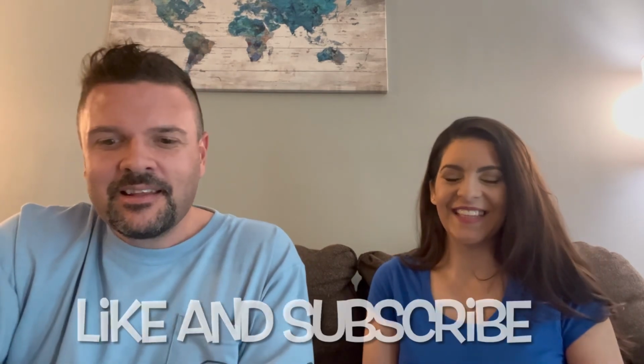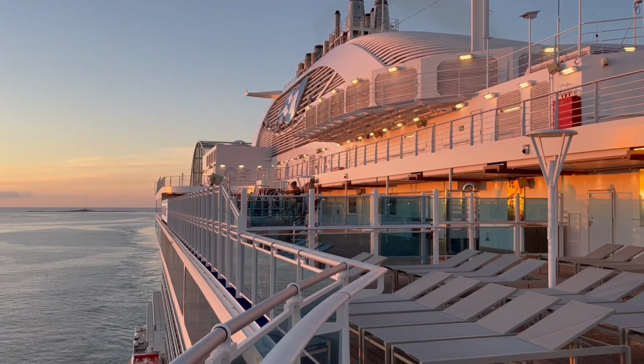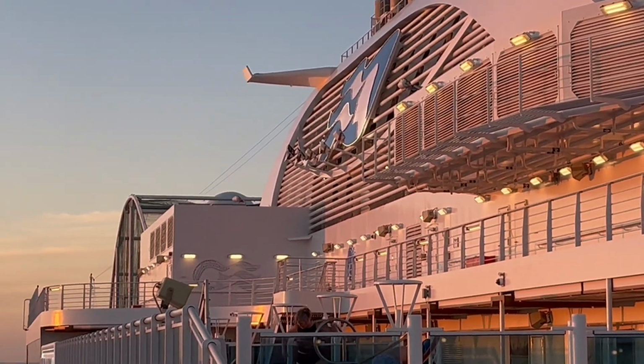But that kind of leads me into around the ship. The ship had 4 pools. It also had 8 hot tubs. And what made this a really cool ship is when you go to some of these places that are gorgeous, whether you're going to the Caribbean or whether you're going to Alaska or Canada, New England, you have a lot of spots that you can take beautiful pictures from.